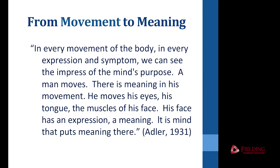This is a quote by Alfred Adler as early as 1931 in his manuscript, What Life Should Mean to You. It states that in every movement of the body, in every expression and symptom, we can see the impress of the mind's purpose. A man moves. There's meaning in his movement. He moves his eyes, his tongue, the muscles of his face. His face has an expression, a meaning. It's the mind that puts meaning there.